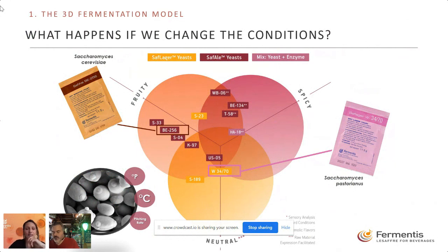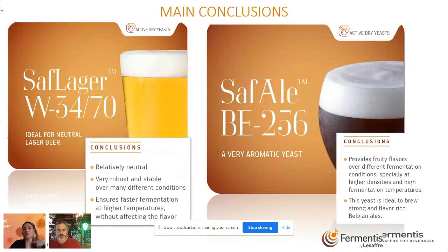What we did is we fermented the strains in different temperature conditions, with different pitching rates and at different initial gravity. I don't have the time, unfortunately, to show you all the results, but if you're interested, you can look at our webinars. We have all of that out there. These are the main conclusions, and they were completely opposite. SafLager W3470 is a neutral strain, and whatever we were doing, increasing or lowering the pitching rate, changing the gravity, higher temperature, it stayed very neutral.